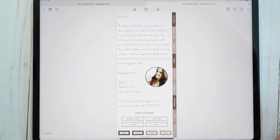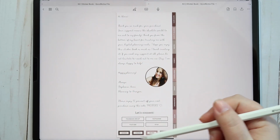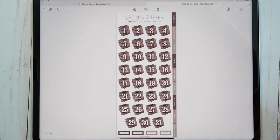When you swipe over, you are still going to get that same note from me, as well as links to various social media, my Etsy shop, and then the hex codes will still be here at the bottom. And then we jump into the main part of the sticker book.